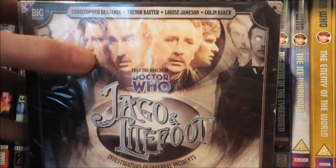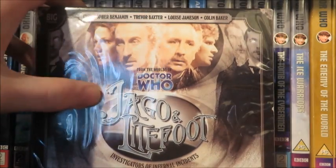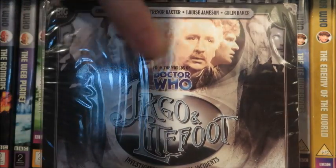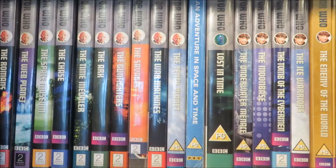But Series 4 is going to be very exciting with Colin Baker in there. Obviously Colin's returning to Jago and Lightfoot this year in April for Series 11, so that'll be exciting. So hopefully by the time Series 11 comes out, I'll be all caught up with the Jago and Lightfoot range.